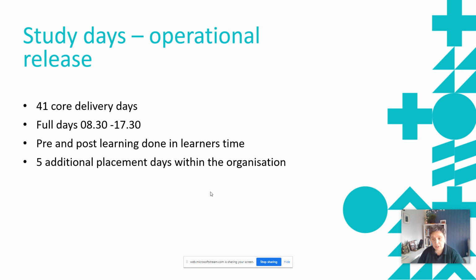There's lots of pre and post learning that you will be expected to do before the sessions and after the sessions, but again, you will be guided by the faculty, and you will have lots of access to all of our online resources in which to do those. There are also 5 additional days that we call placement days, where you will work in another part of the organisation or observe another part of the organisation.